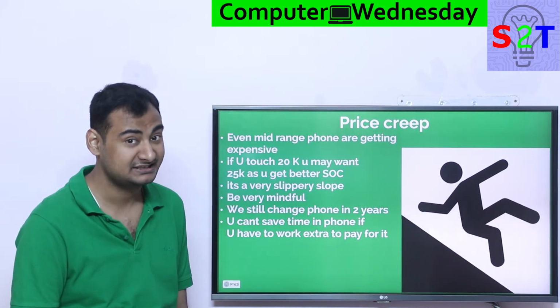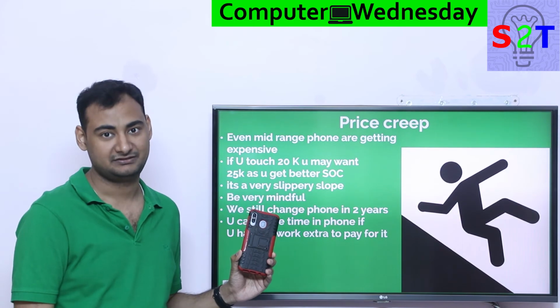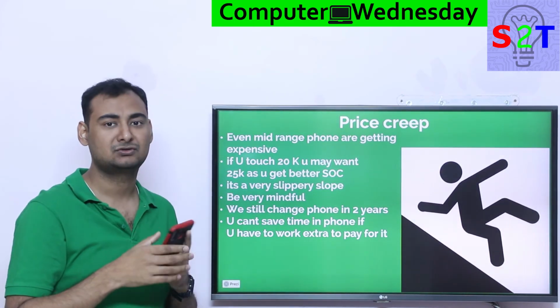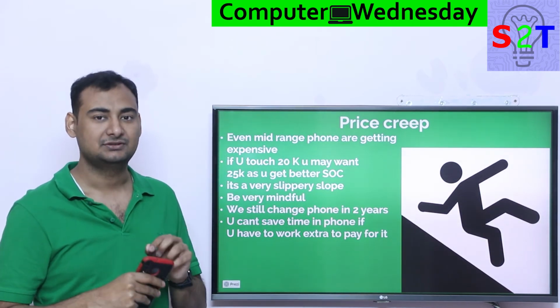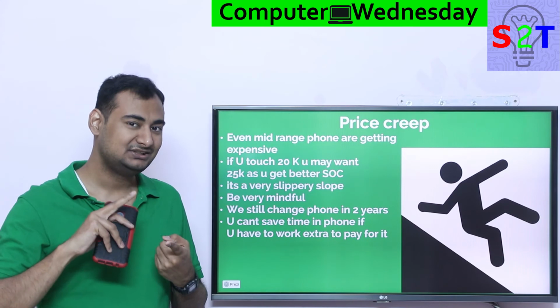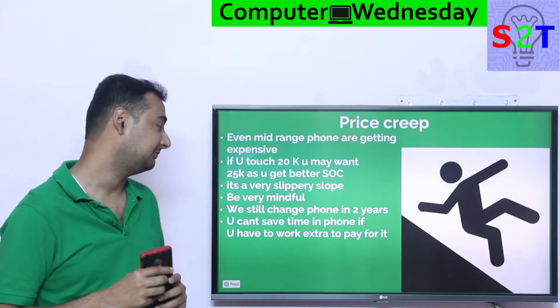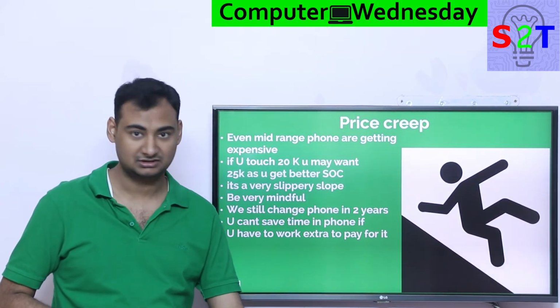Heck, you will end up wasting more time. Specifically, if your phone is really good, it really will become addictive. If everything is butter smooth, you don't even notice. Let's say your average Instagram addiction is around 30 minutes per day. It will go to 35 minutes per day. Not only did you spend more money, you are now much worse off than you would have been. So you have to be very mindful. The slope is ludicrously steep.